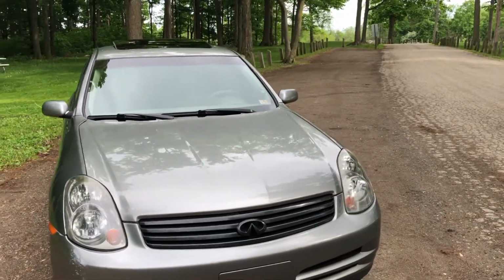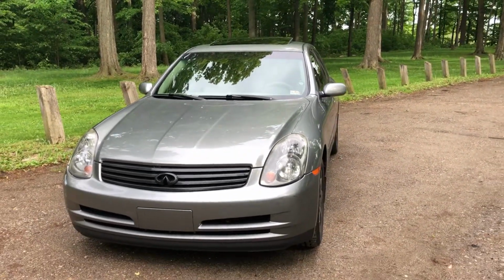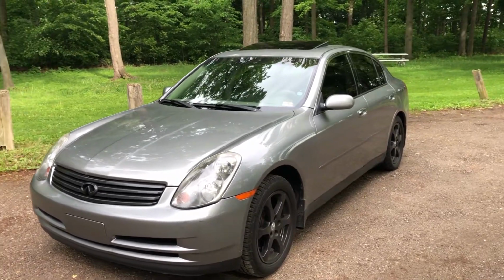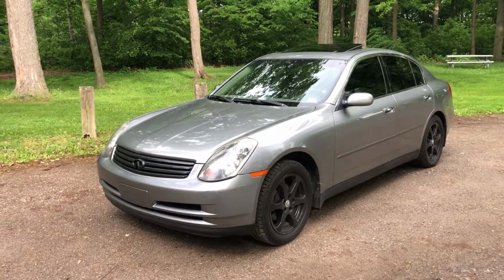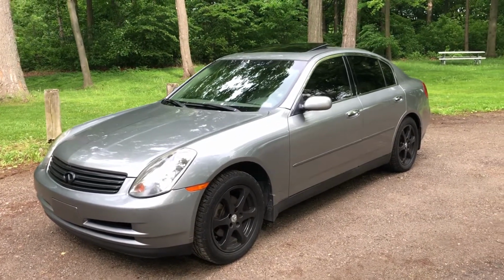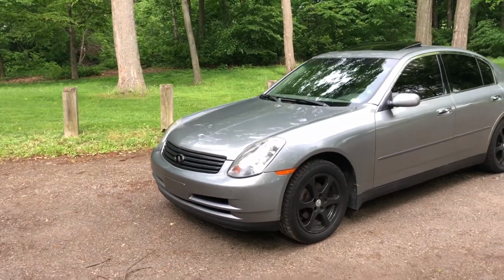So yeah, it's a G35X. I'm sure you guys have seen one before. The X is kind of rare because it's the all-wheel drive. It doesn't really make it any better or worse. I mean, it's just all-wheel drive. So it's heavier, that's a downside, but of course, all-wheel drive gets more traction. You guys know all that stuff. Anyways, let's get a little bit closer to the car.